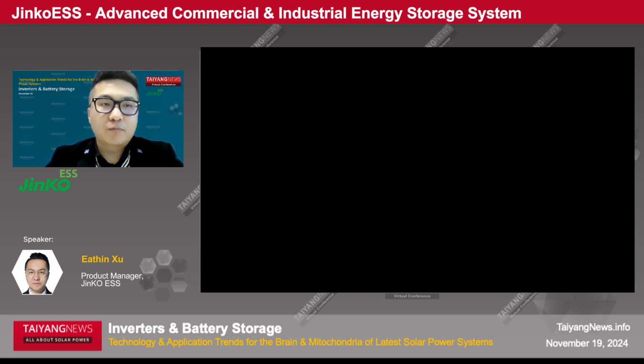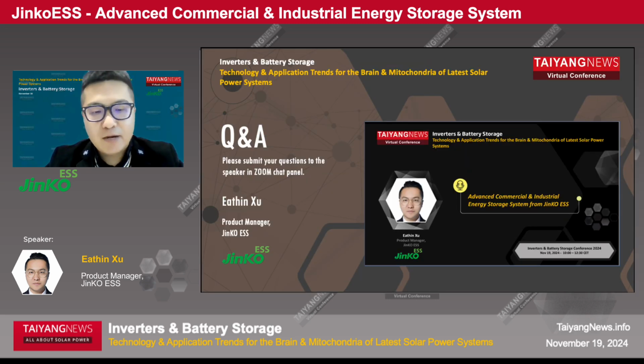For the trend of the C&I products, the first trend, I think, is that in the future we will use high capacity battery cells to expand the battery system capacity. And the second trend, I think, is that the high voltage grid connection solution is becoming popular. Now the mainstream output grid voltage is about 400 volts, but in the future, a higher voltage of around 690 volts output will be more popular, I think.